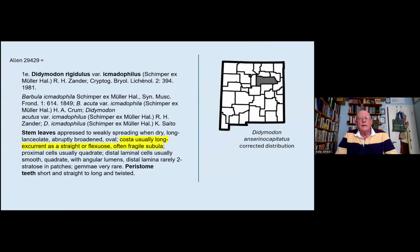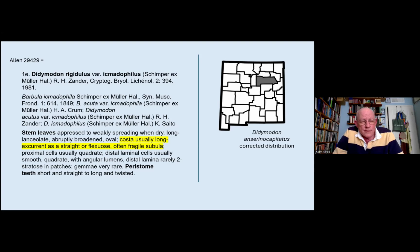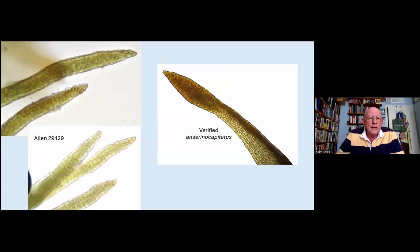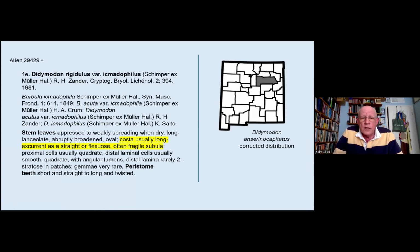So my tentative conclusion, and Russ, I think, agrees with me, is that Bruce's specimen that we thought was anserinocapitatus, according to his initial identification, likely ties into Didymodon rigidulus variety icmadophyllus. And that has a long excurrent costa. We noticed on some of those earlier ones, I don't know if you can see it, sometimes you get some little waviness in it. These don't show it too well, but a little bit of what you might say is a little bit flexuous, but often fragile, and they just drop off.